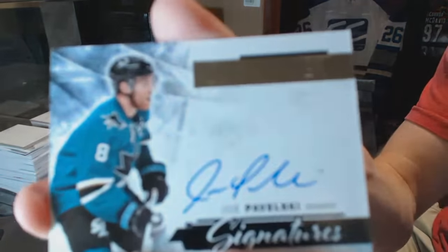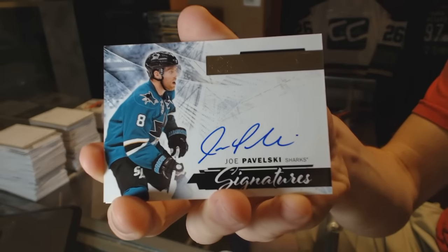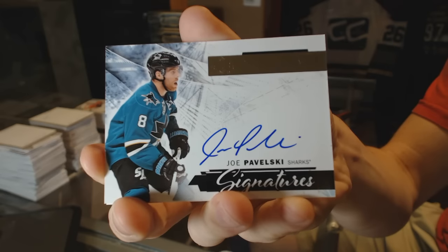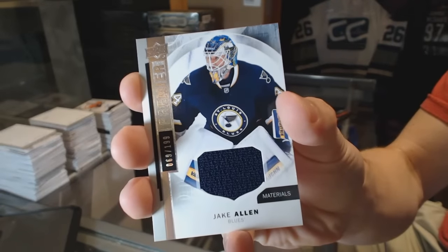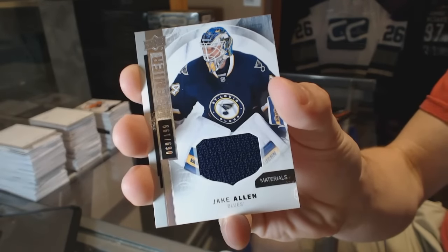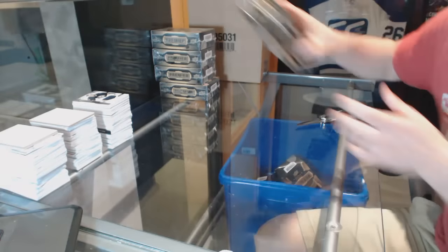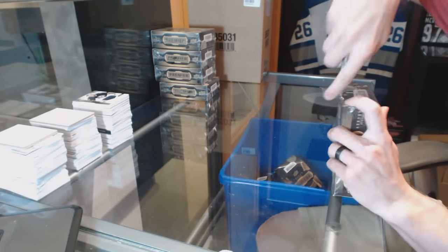Premier Signatures, Joe Pavelski. And a base jersey, number 199, Jake Allen. Who just scored for Europe? Jake Allen, base jersey, 199. So that's only the first inner case. We got three more of those to go. On to case number two.